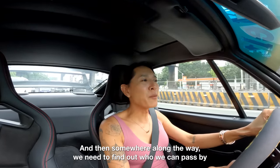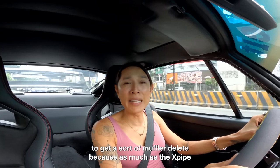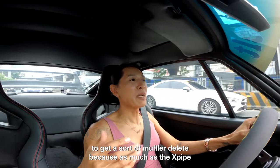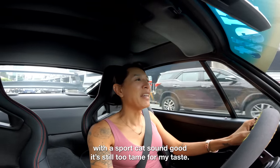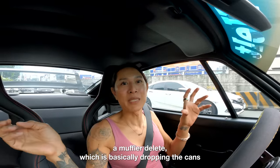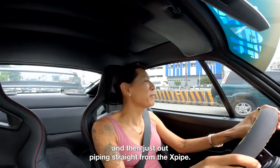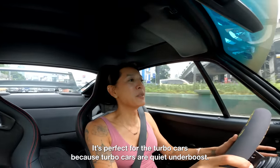And then somewhere along the way, we need to find out who we can pass by to get a sort of muffler delete, because as much as the Fastseat X5 with the Sport Cat sound good, it's a little too tame for my taste. So I'm gonna do what they call a muffler delete, which is basically dropping the side cans and then just outpiping straight from the X5. It's perfect for the turbo cars because turbo cars are quiet under boost.